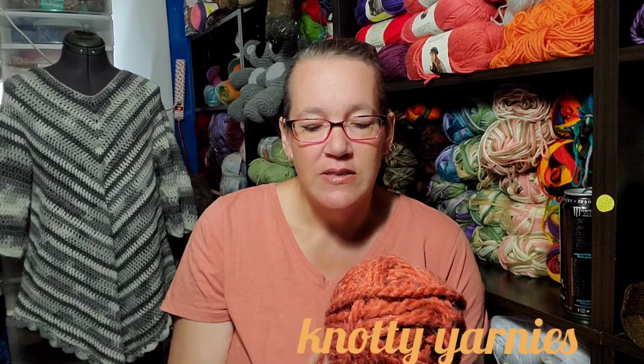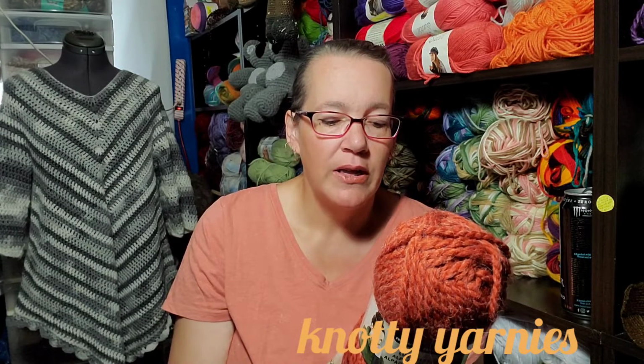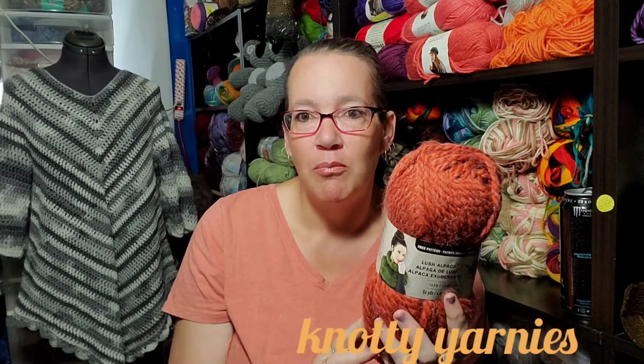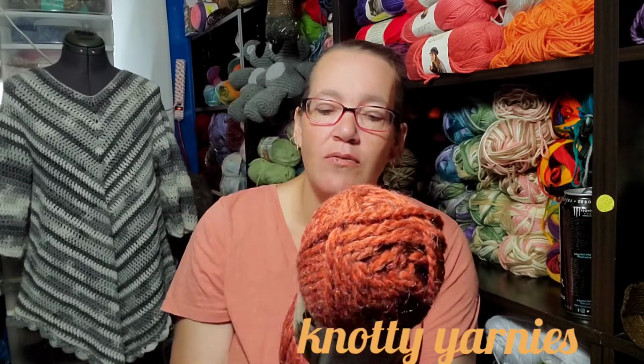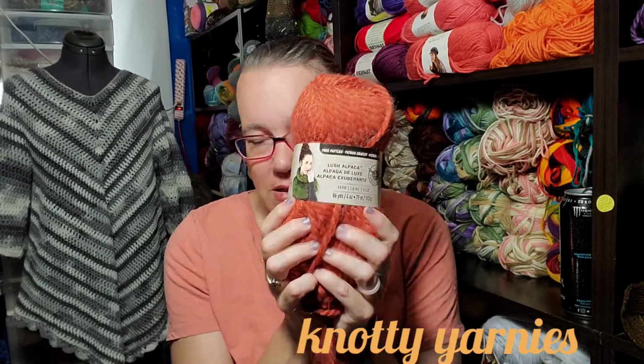And again, this colorway is rust. It's 80% acrylic and 20% alpaca. And that's where you see the fur and the softness. That's where that comes from. Ooh, this is luscious. I got six skeins of this.